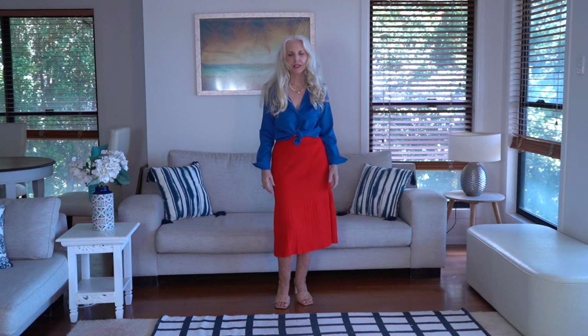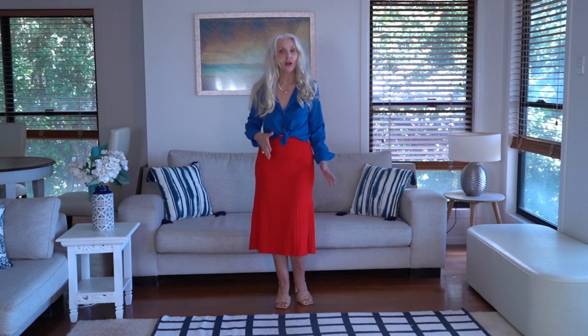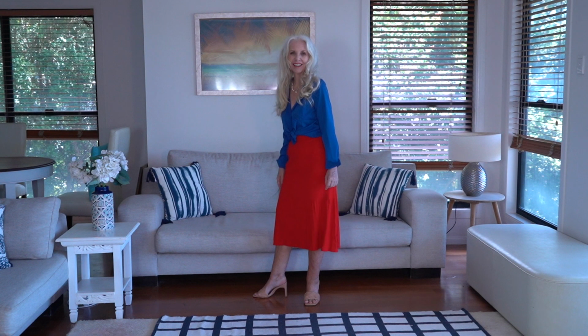One of my favorite colors to pair red with is blue, whether it be a strong cobalt blue, a navy, or a sky blue. I really like red and blue together.